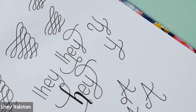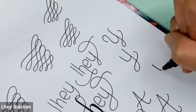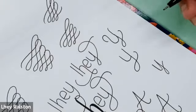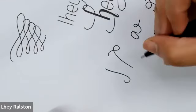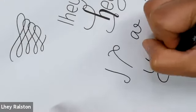Your loops and your swashes have to be flowing, because if it's tight, this is what it's going to look like. It's just a simple script. But when you think round, make your letters much thicker and rounder, and then your swashes go round as well, and a lot of loops, right?